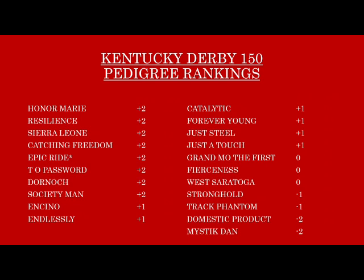So pedigree rankings, again, we're using the +2 to -2 system, and just in my assessment of them, the top pedigrees have a +2, and that would be Anna Marie, Resilience, Sierra Leone, Catching Freedom, Epic Ride, if he draws in, T.O. Password, Dornoch, Society Man, those are the ones with the top pedigrees. And then you have your +1s just a little bit below that: Encino, Endlessly, Catalytic, Forever Young, Just Steel, and Just a Touch. And then we have the average ones: Grandmo the First, Fierceness, and West Saratoga.